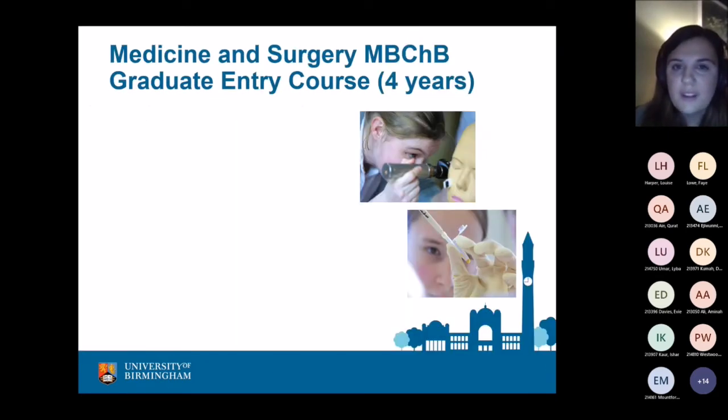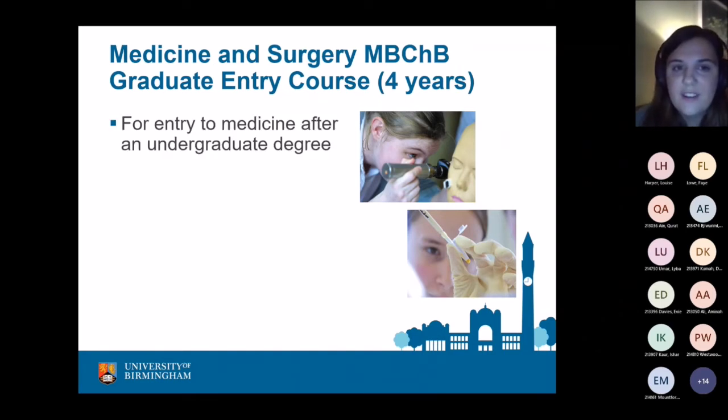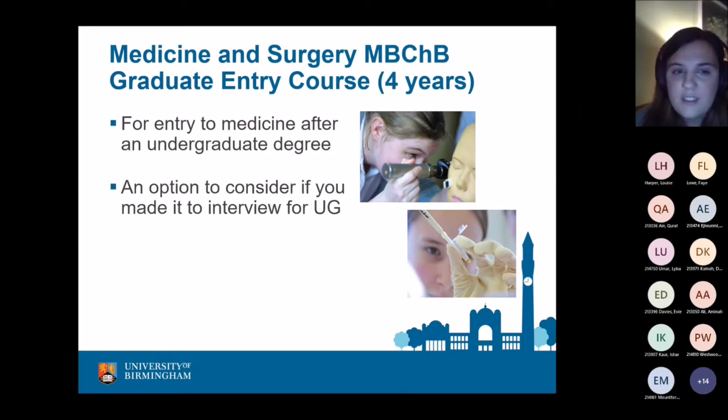You can also choose to go into medicine after you graduate as well, and this is a 4-year course that the University of Birmingham offers. So yes, like I said, it's for entry to medicine after your undergraduate degree. It's an option to consider if you made it to interview for the undergraduate course, because you might remember that I said earlier that those who made it to interview won't be considered again. But that goes away after 3 years. So if you did make it to interview, you can apply for this afterwards.